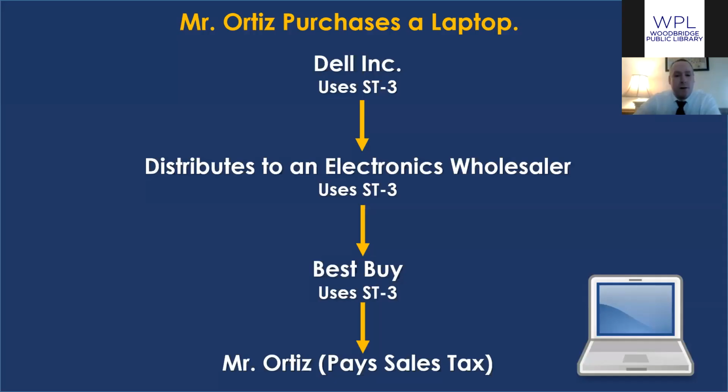This is just another example. Laptops are made. Dell makes the laptop. Wholesaler buys the laptop from Dell, gives them an ST3. Best Buy buys the laptop from the wholesaler, gives them an ST3. Mr. Ortiz walks into Best Buy, buys the laptop. He is what? He is the ultimate consumer or the end user. He pays the sales tax. These people do not.